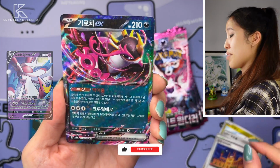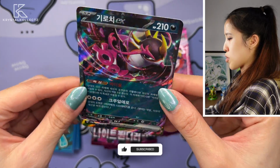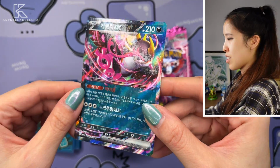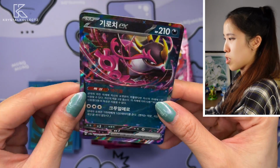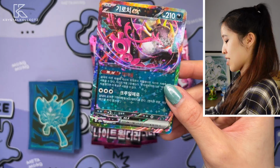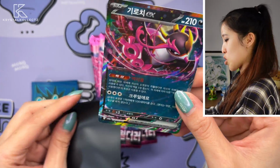Alright, we have one of the EXs. We have Fezandipity, one of the Loyal Three. It's super sparkly, even as a dark type, because sometimes with the dark typing cards, the holo foil doesn't really pop too much, especially the reverse holos. But this is an exception, because wow, that sparkle really just screams at you.